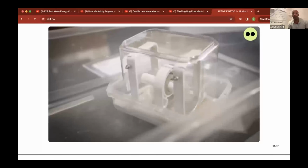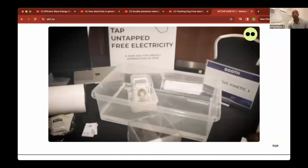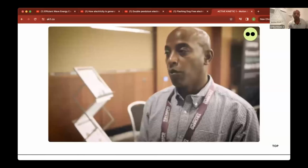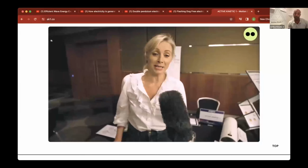And in actual fact, you could make a very large, low cost structure of that, and it could generate vast amounts of electricity from moving traffic. And that's just traffic rolling over.